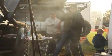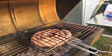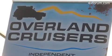And to cap it all, the evening was topped off with some good old English-made South African recipe boerewors. It was fantastic.